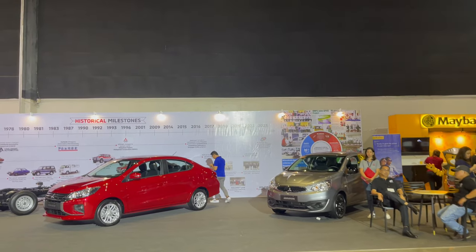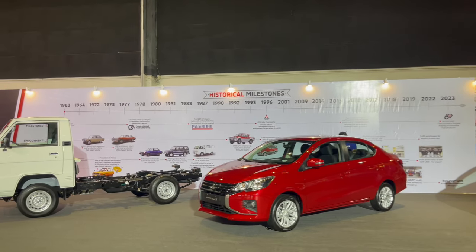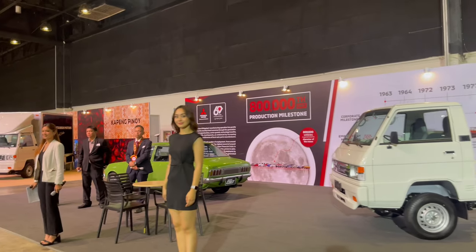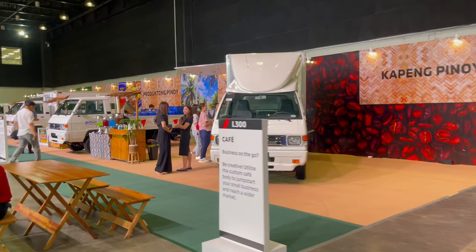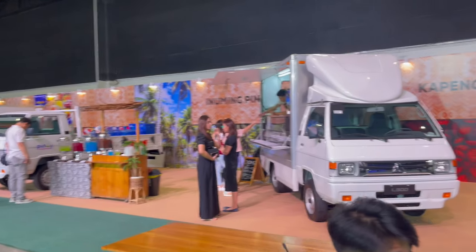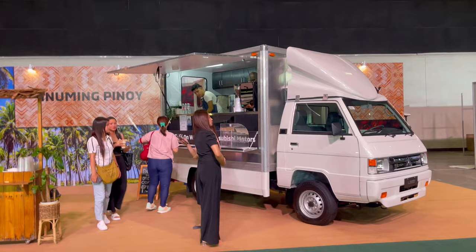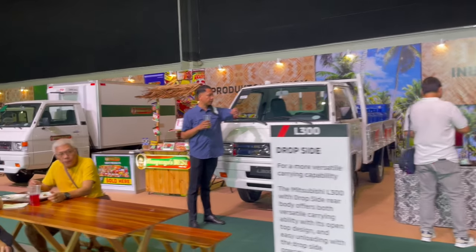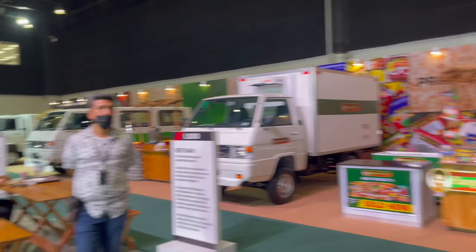On this side naman, we can see the historical milestones of Mitsubishi from 1963 to the present. So, all the milestones they have achieved, yung mga na-produce nilang vehicles from the start. And on this side, syempre makikita natin ang iba't ibang klase ng L300, which naging partner na ng Pinoy sa kanilang mga hanap buhay. Like that, you can have it for water delivery, for your products, and the others na pang business. So, gamit na gamit na natin ang L300.